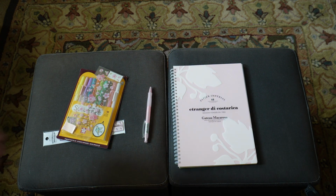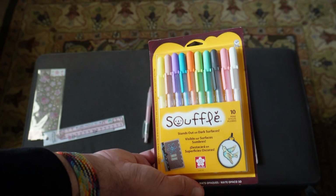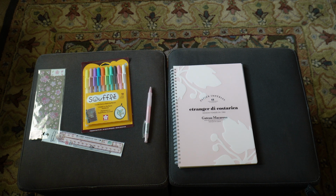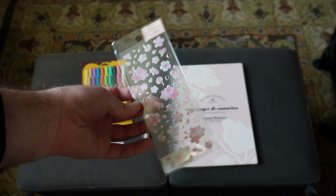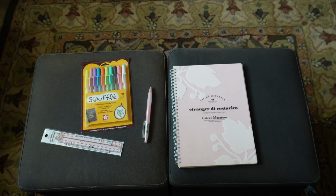So, interesting. From Sakura of America, we have some very vibrant pastel colors there. Definitely all the colors of spring you could possibly need. That's the Souffle set of 10 colors. It's a 3D pen, apparently. So let's take a look at the stickers there. Again, those are very much like cherry blossoms right now. These are from Clothespin. They're transparent cherry blossom stickers.